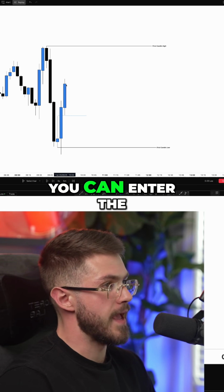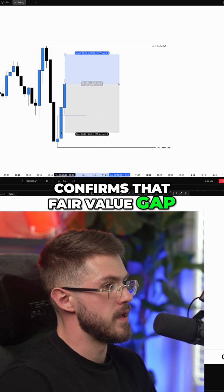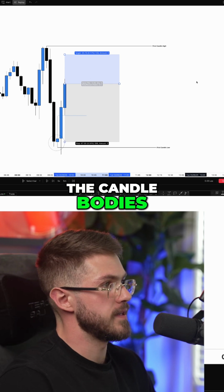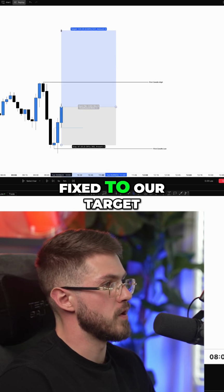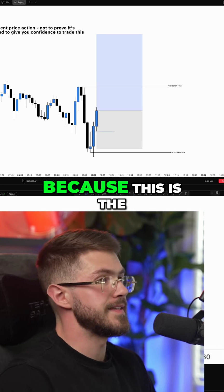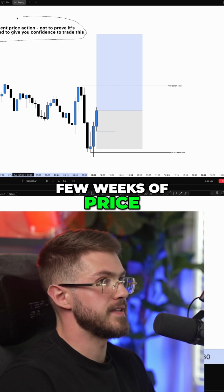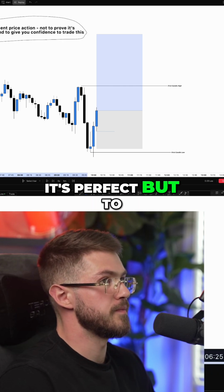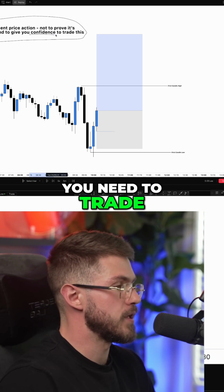Now, at this time, you can enter the trade as soon as this candle closes and confirms that fair value gap, and you would put your stop loss at the candle bodies. Now, for a target, we're going to put a fixed target, but I'm going to show you how to get even higher risk to reward later in the video. Because this is the first of many trades we're going to test. We're going to test this over the last few weeks of price action, not to prove it's perfect, but to prove that it's real, and more importantly, to give you guys the confidence you need to trade this profitably.